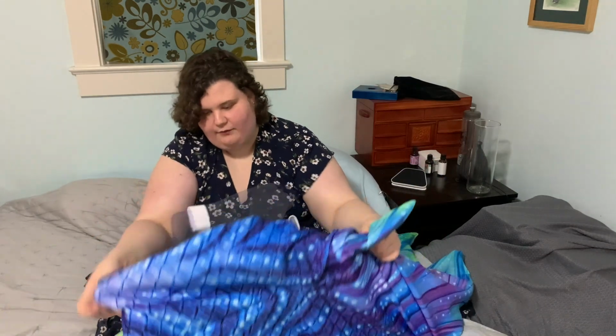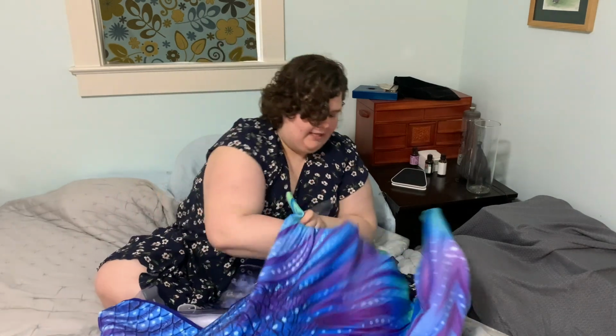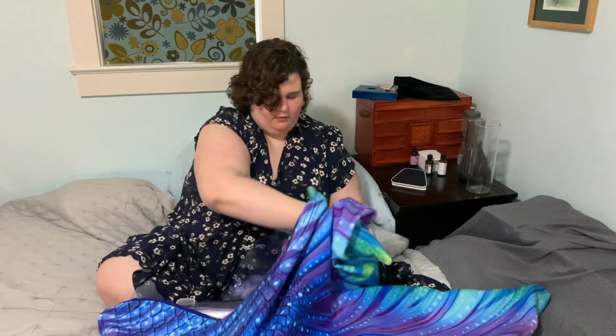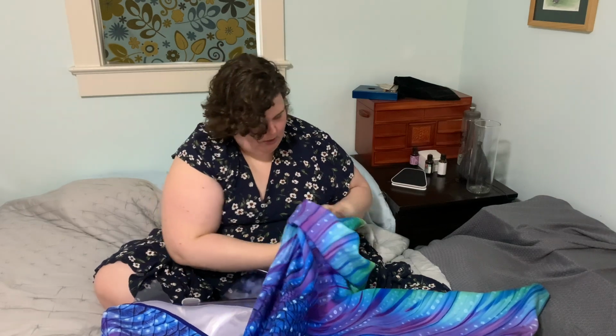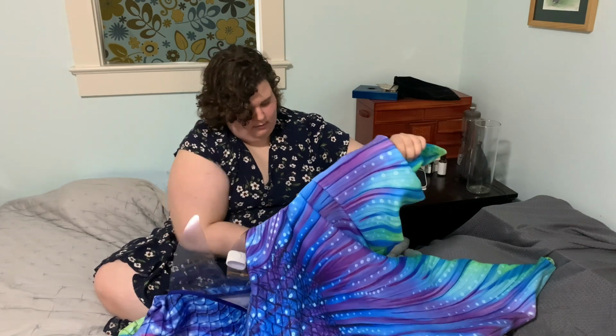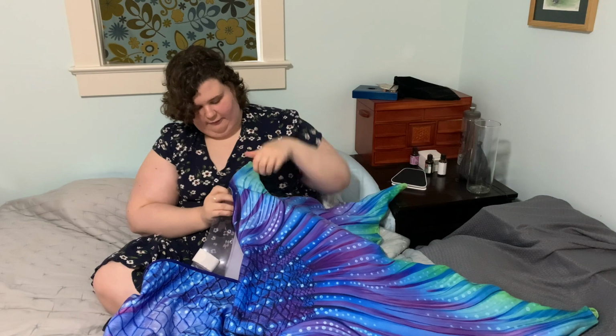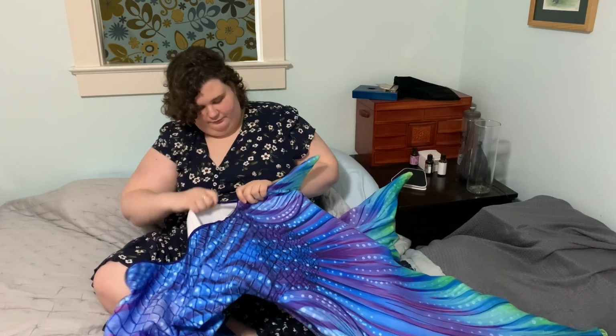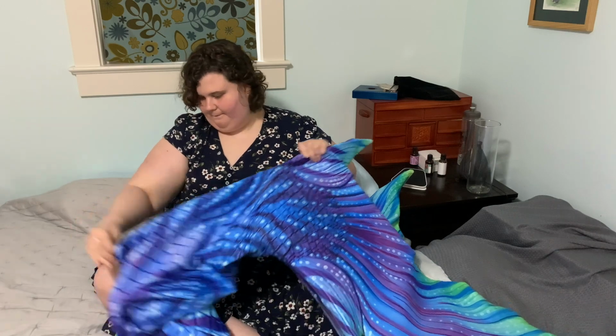There's plenty of room, as you can see, to get the zipper over the top of the vinyl. Then all you have to do is find the end closest to you, match it up with the vinyl on the side closest to you, and pull it through. Tuck in that little Finny and zip it right up.